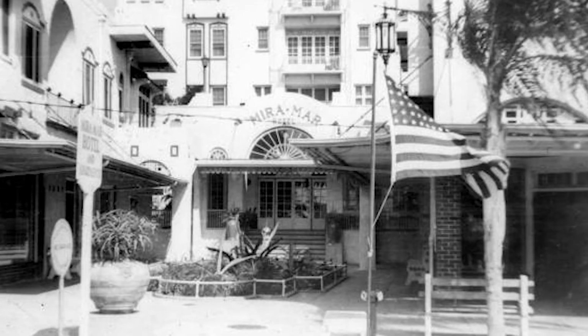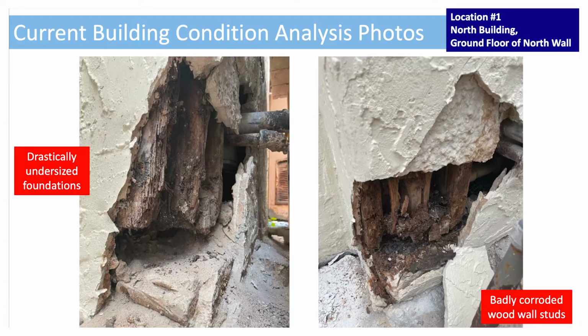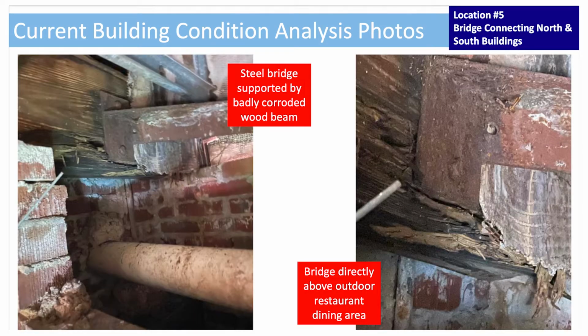We have a close relationship with the property owner, knowing that we develop high quality properties. They love the Mira Mar. It's one of their prized properties that they own. Over the last number of years, the extent of repairs and damage and remediation and restorations required has really made it financially unfeasible for them.